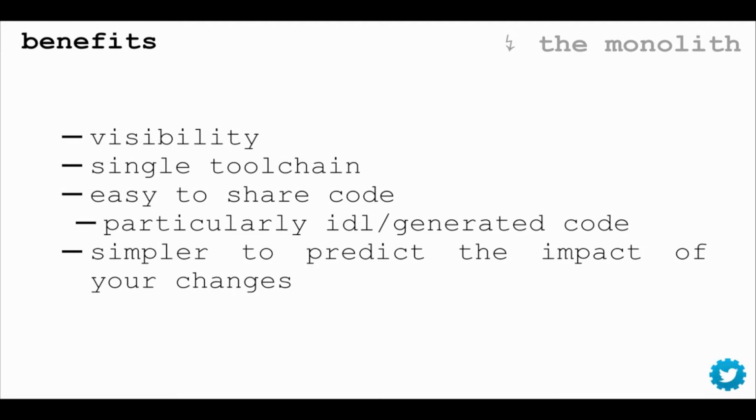So sharing code and IDL in a single repository gives us an easy way to keep our client and server code synchronized, and it ensures that the deployed software is compatible when it's running. So in effect, we're trying to model what will happen in runtime in our repository.